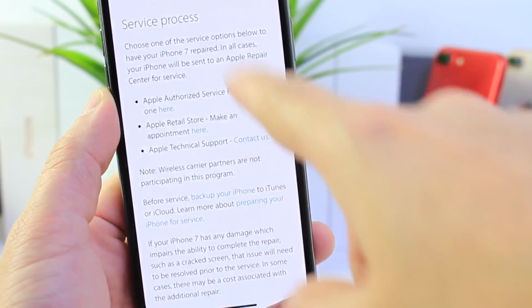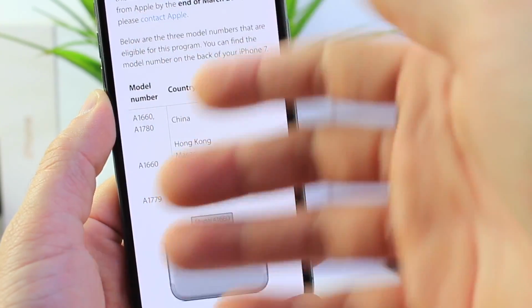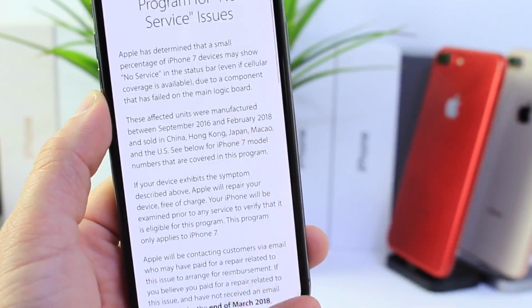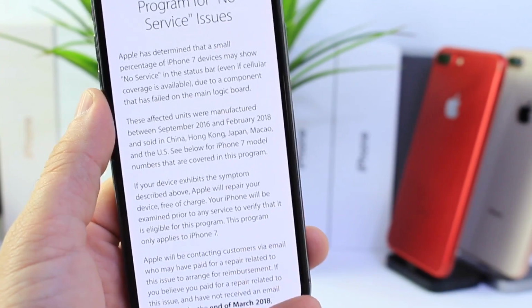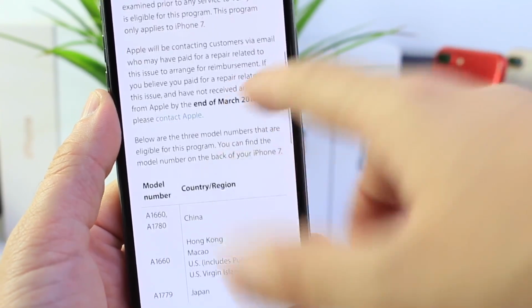And of course, you can go to the Apple store and get this fixed as long as it falls within this criteria here, the model number matches, and your device is experiencing this type of behavior. So it is a thing. If you had this issue, I wanted to share this information.